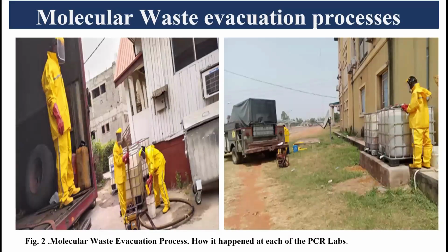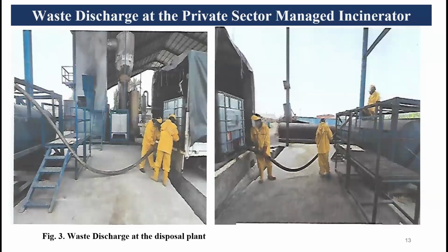So when the tanks are full, the wastes are evacuated by the private sector waste manager that was engaged for that purpose. So this is a picture of when waste were being moved from the laboratories to the waste plant. Next slide. When the waste gets to the disposal point, they are discharged into the plant, the disposal plant of Boskel Nigeria Limited. So at this point now, they are being loaded into the disposal plant. Next slide, please.